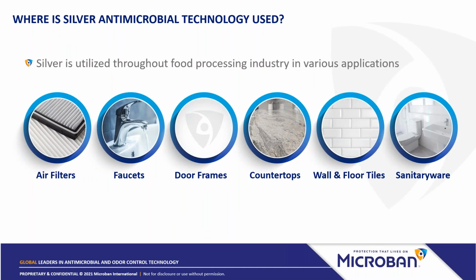Currently, silver-treated surfaces in the food processing environment include air filters, faucets, door frames, countertops, walls and floor tiles, sanitary tiles. So much of these are food contact and non-food contact surfaces.